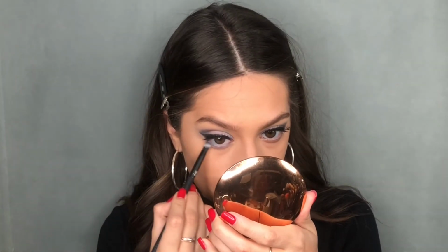Then I'm going to take an even smaller pencil brush, and I'm going to take this color. It is the sparkly blue. We are just going to dab that all over the pencil brush, and we are going to smoke that over the light blue. And that is our lower lash.